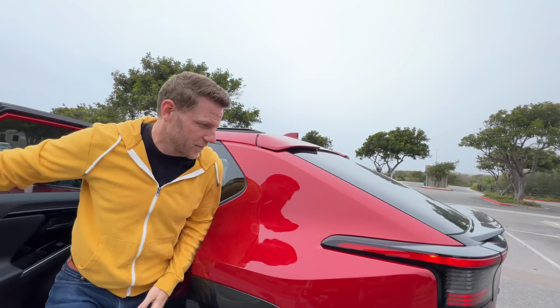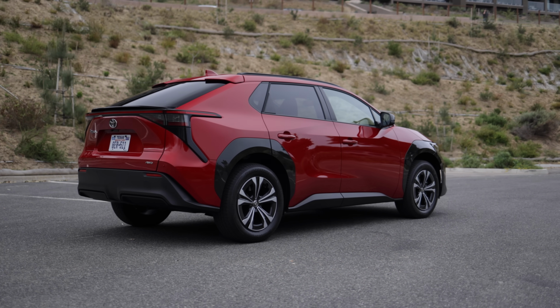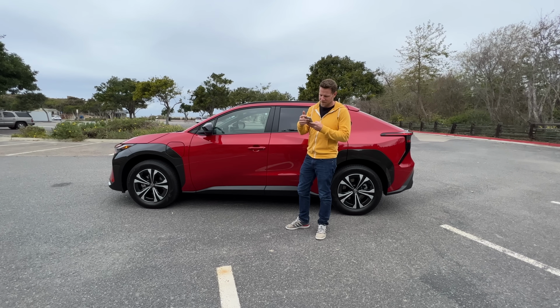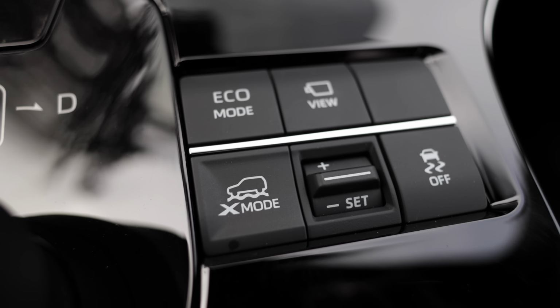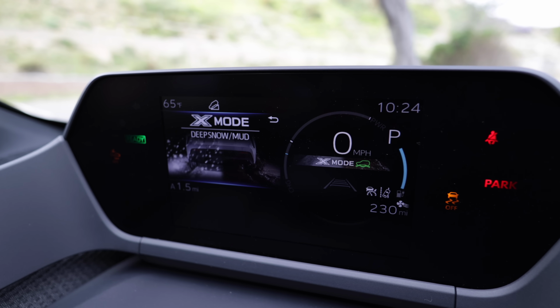Choose the limited trim and you'll enjoy a 360-degree camera system, heated and ventilated front seats, a foot-activated liftgate, 20-inch wheels, and the ability to use your smartphone as a digital key. Interestingly, if you choose all-wheel drive, your bZ4X will include X mode, which is a duo of off-road modes for more capably tackling snow, dirt, and mud.